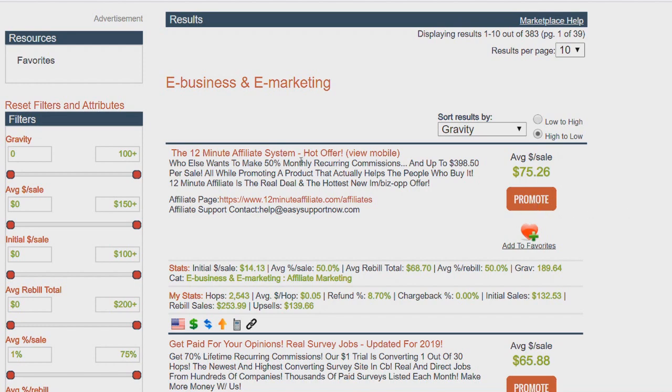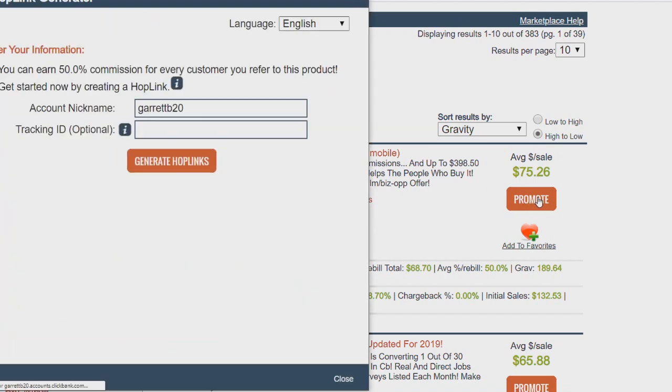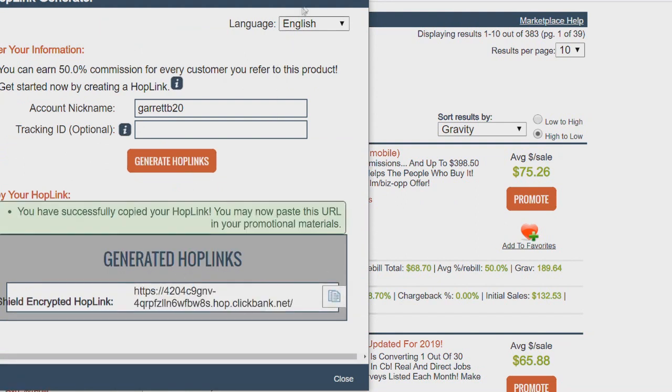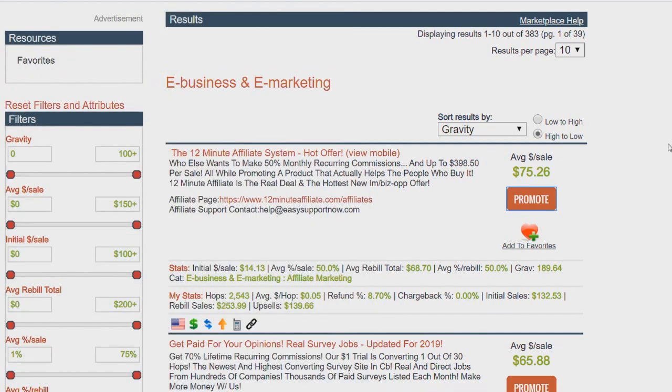So you want to click promote, okay, generate hop links, and then this is your affiliate link. Now you want to copy this and place it in a notepad to keep it handy for the method that we're going to be using in a second, okay?